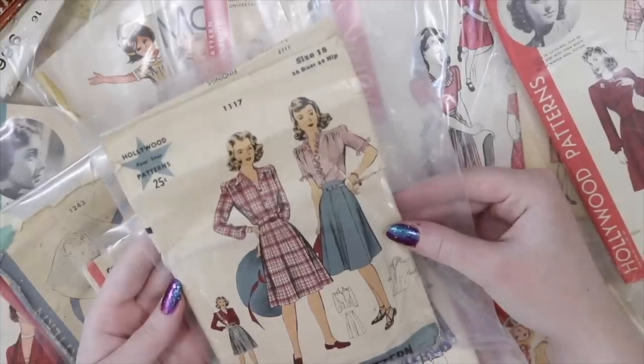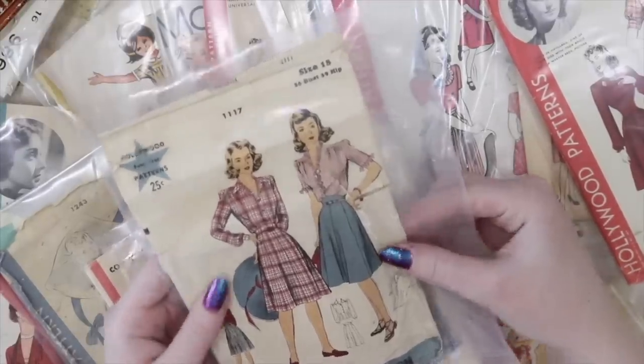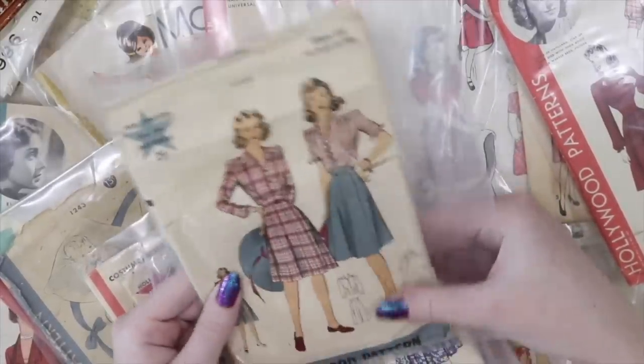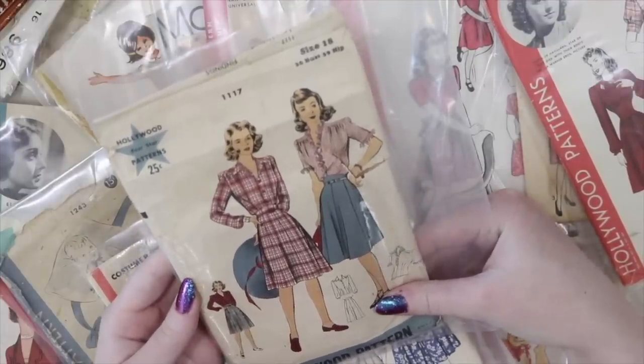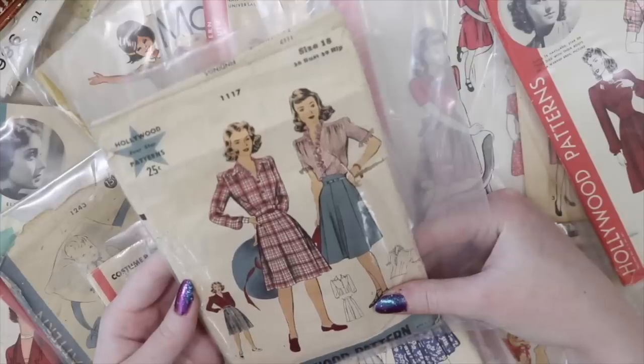Slightly more modern packaging from Hollywood Patterns. This one I might keep because the envelope is damaged and it feels poorly folded, which means there might be pieces missing. And it's in a size 18, so it's made for a 36-inch bust and 39-inch hips and would fit me without too many alterations.